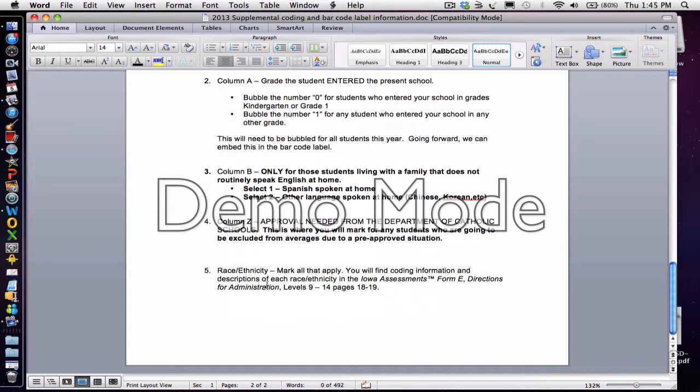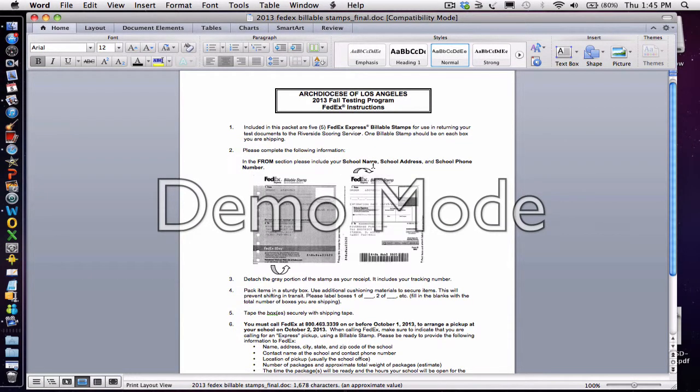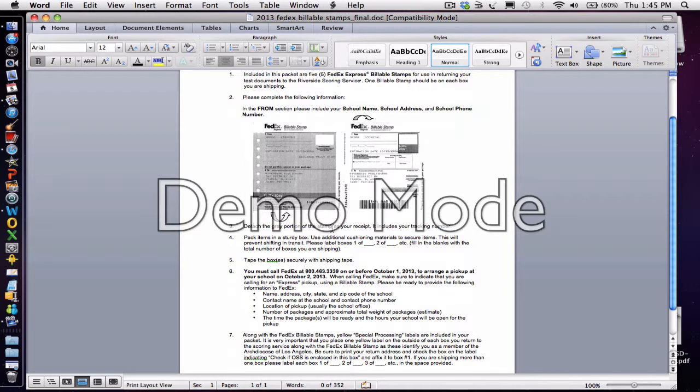So that sums up the coding. I'm going to close that out. These are your billable stamps. So you will put one of these on each box. This has your tracking number. Peel off and save the gray portion of this, as it will be your receipt and includes your tracking number so you can track that order. Also make sure you include the yellow sticker. That is the special processing label. You'll need one of those on each box as well.